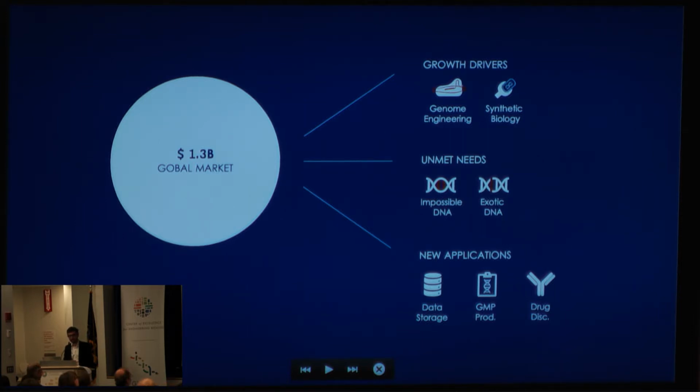With a very efficient technology, we think we can accelerate the emergence of new applications for DNA synthesis, and also allow unmet needs to be fulfilled by providing technologies that can synthesize really challenging sequences and modifications on DNA, natural modifications for example, that couldn't be achieved by standard chemistry.